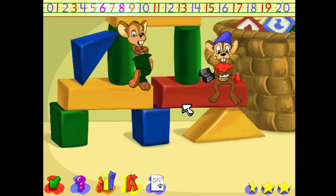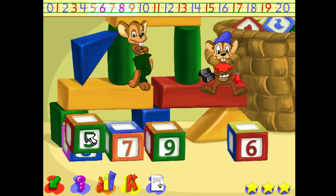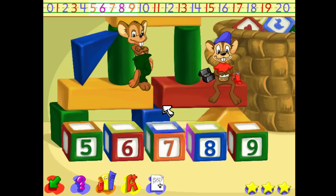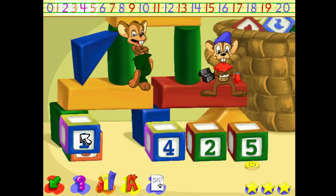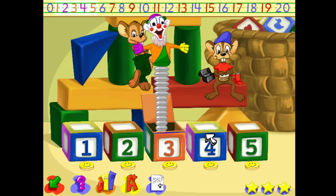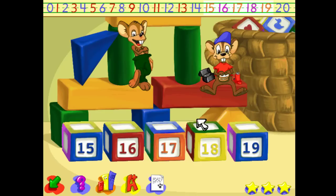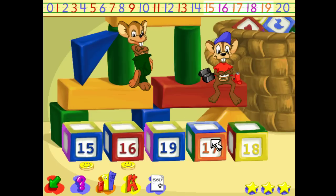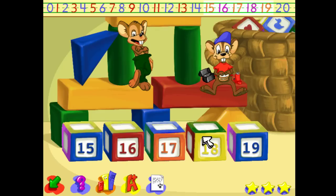Watch carefully as we mix up these blocks. Now you put the numbers back in the right order. 5, 6, 7. Good job! Try it again. Watch carefully as we mix up these blocks. Now you put the 1, 2. Way to go! Try it again. Watch carefully as we mix up these blocks. Now you 15, 16, 17, 18. You put them all in the right order.